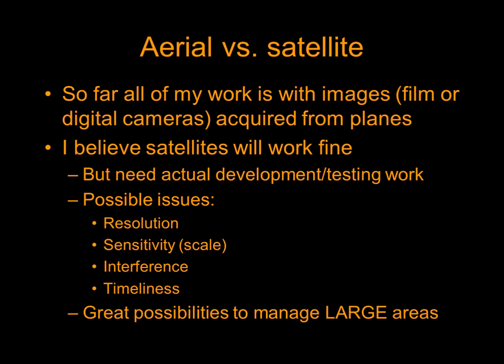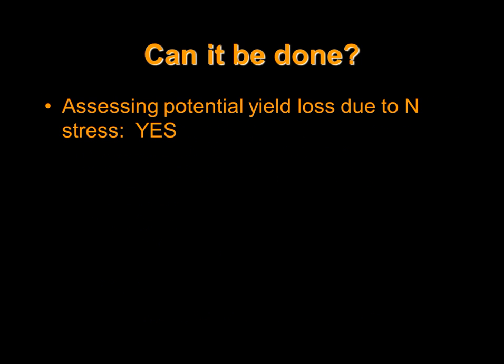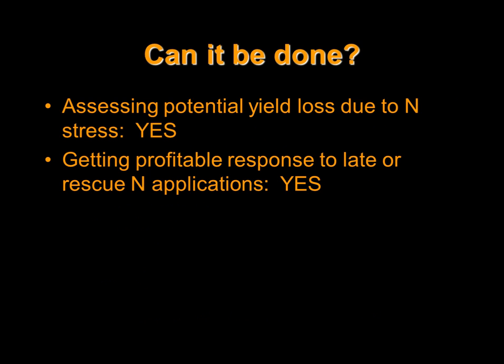But because of these issues, there may be times and places where plane-based systems have to be part of the answer too. So, stepping back a little, can it be done? Well, assessing potential yield loss due to nitrogen stress, yes, that can be done with remote sensing. Getting profitable response to late or rescue nitrogen applications, yes, that can be done at least in corn. I think it can be done in wheat with a narrower time frame.